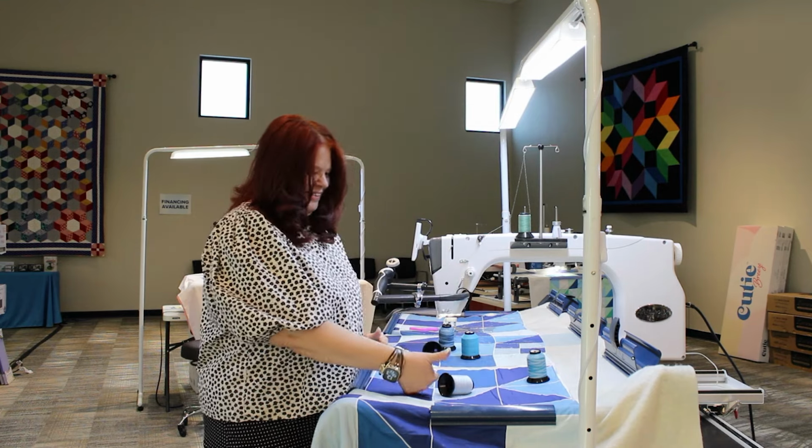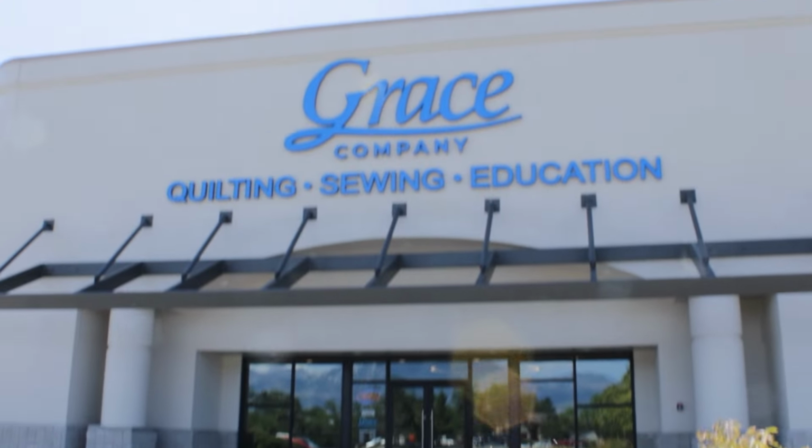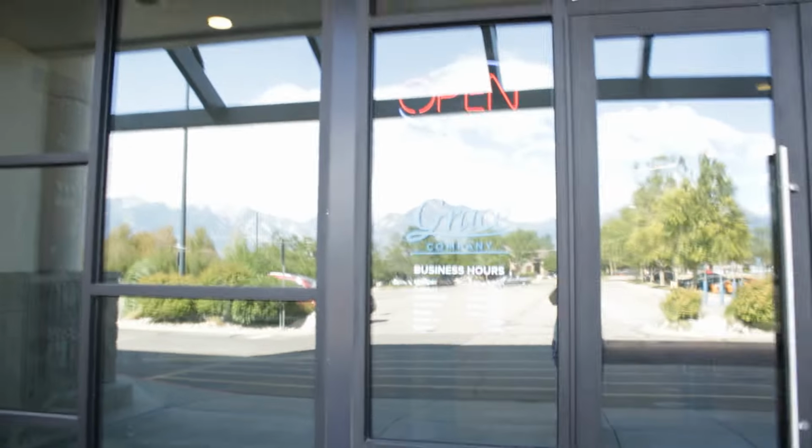Another part of what's so great about working here at the Grace Company, and how I feel like we're fulfilling a need out there, is bringing our quilting community together, and what we can provide and do as a community. And that's why we're here in this beautiful building. It's such a wonderful place to be. And when you come, you'll feel that camaraderie and that connection with other quilters.